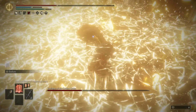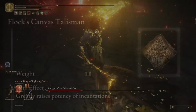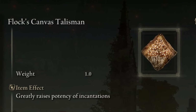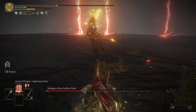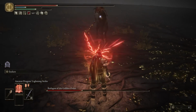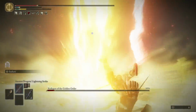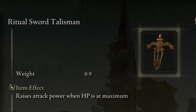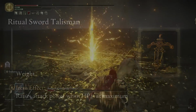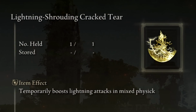Also on top of that, we of course have our talismans today, each one contributing even more damage. First, we have the Phlox Canvas Talisman for an 8% damage boost to all incantations. Then we also have the Godfrey Icon Talisman, which is a 15% damage boost to any charged skills or incantations. Then also the Lightning Scorpion Charm for an extra 12% boost to all lightning damage done. Then finally we have the Ritual Sword Talisman for an extra 10% damage while at full health. On top of that, we also have one last modifier from our Wondrous Flask of Physic, in which we are using the Lightning Shrouding Crack tier for another 20% boost to all lightning damage.